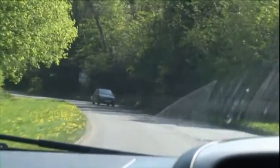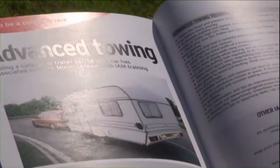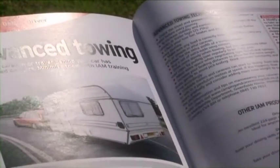You shouldn't be towing more than 85% of the total vehicle weight that you're driving. If you're not sure, have a look in your handbook in the car. It'll tell you what the total vehicle weight is, and there's a plate on the caravan, usually just by the door, right down on the sill, and it will show you there what the weights are for that.